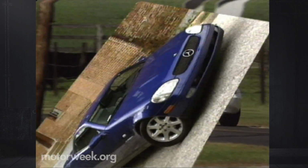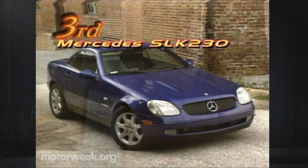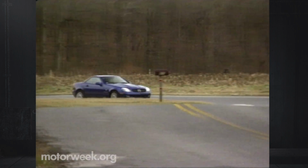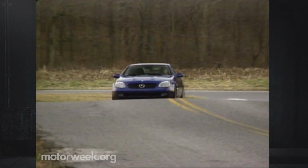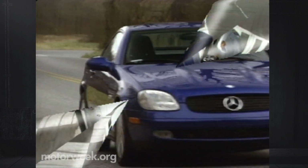Lastly, but only by a nose, is the Mercedes SLK 230. Though handicapped by a small motor, an automatic transmission, and its obvious luxury orientation, the tough little Benz still delivered a sterling performance. It may not be a true sports car, but it delivers more sports car performance than any luxury ragtop has a right to.